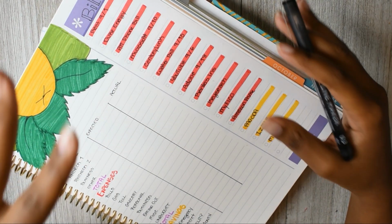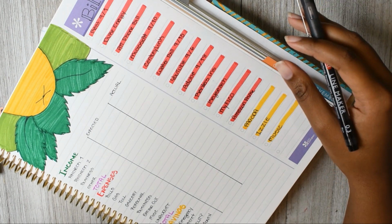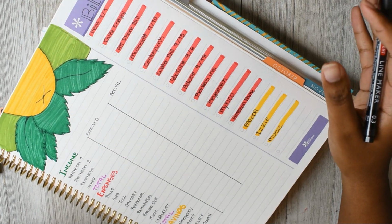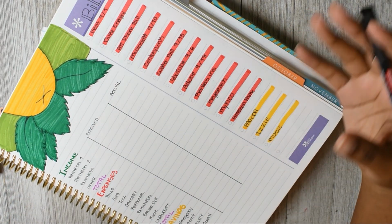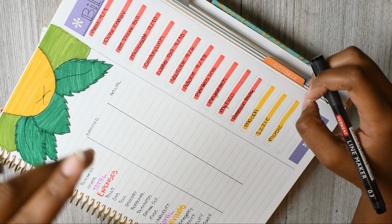I think that's part of the reason why I wasn't keeping up with my budget, because I was just doing cash, like literally all cash, and it was hard to keep up with all the receipts and remember what I bought and this and that. So that's kind of the reason why I invested in credit cards.